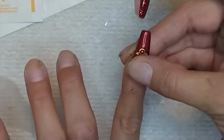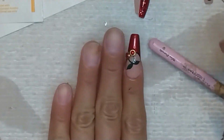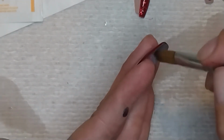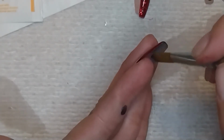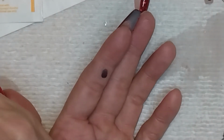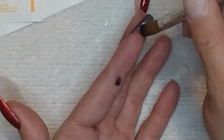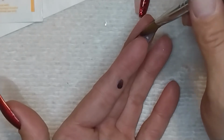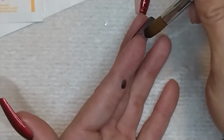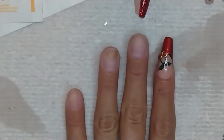Super snatched set of nails. Oh my gosh, these are turning out so good. Super cute. All right, now we're gonna flatten this out a little bit and then add some. These are pre-etched, so you don't have to worry about etching the inside of the nail. I did that for you. No problem. All right, we're just gonna swirl that around, make sure that it meets our natural nail, and then swipe it out. This is just adding strength. We want that strength there, so that's all that is doing.